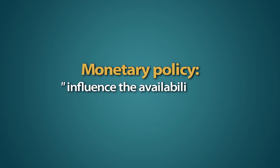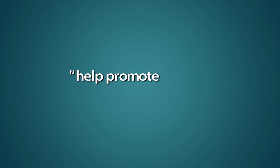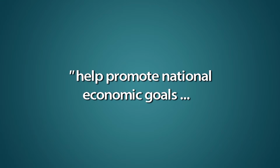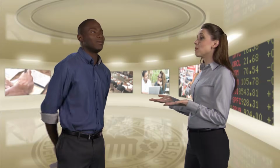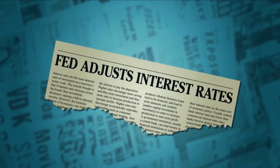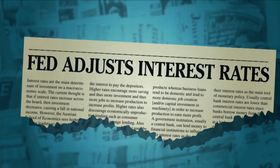So what is that supposed to mean? Well, let's break it down. It says that monetary policy is what the Fed does to, quote, influence the availability and cost of money and credit. Okay, they're influencing how easy it is to borrow and how much it costs. Right. The Fed does this to, quote, help promote national economic goals. Oh, like price stability and full employment. You got it. A simple way of thinking about monetary policy is what the Fed does to affect interest rates. And interest rates affect the whole economy.